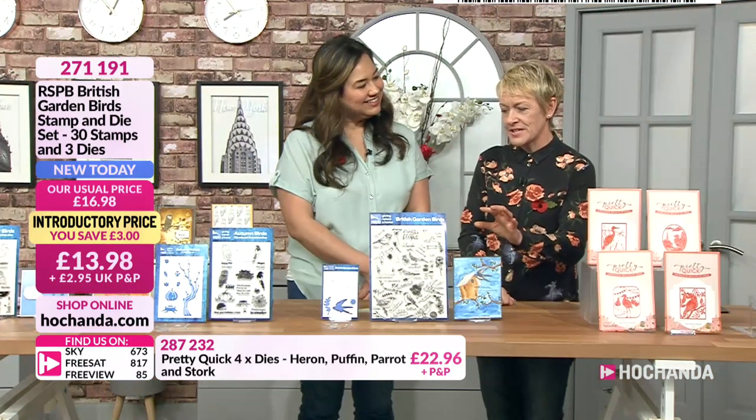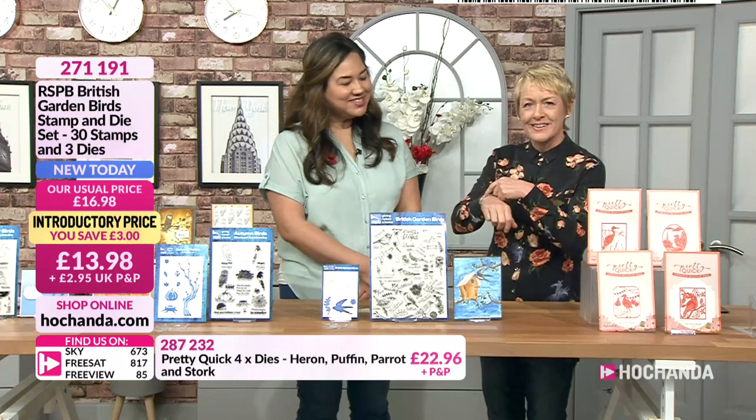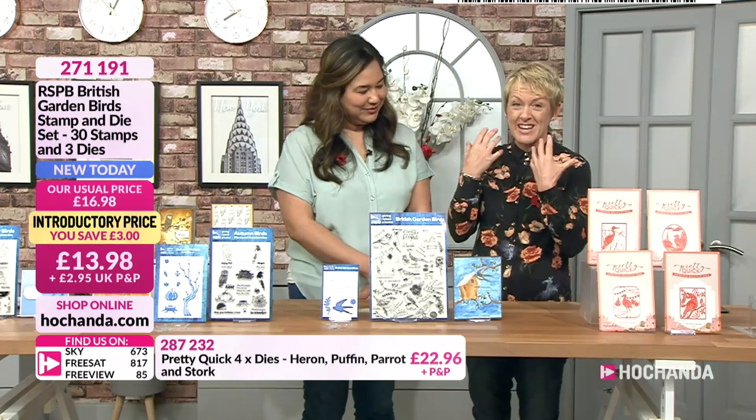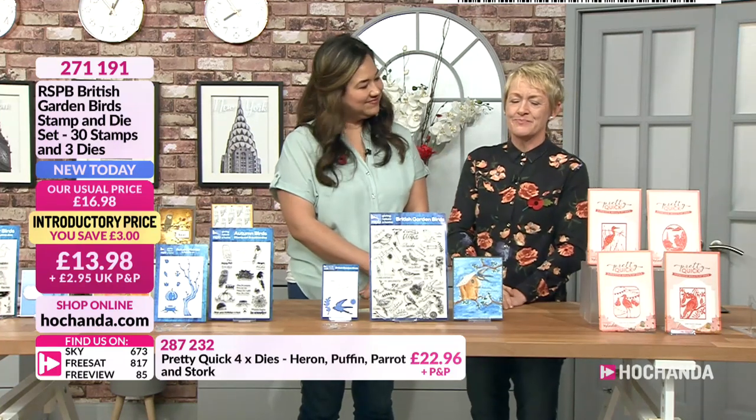Using these stamps as well, maybe with that shrink plastic, you can make a little charm bracelet. That'd be so cute. That would be really nice. Then maybe a necklace and some earrings to match. Birds are so popular with everyone.